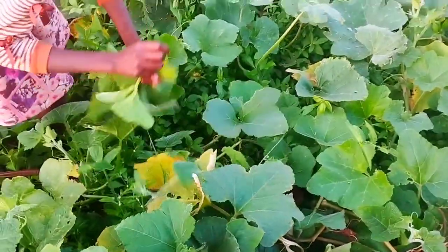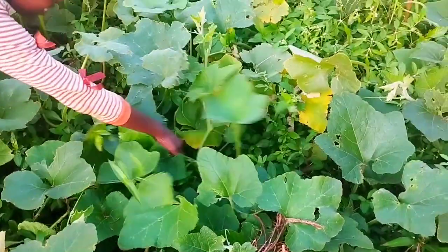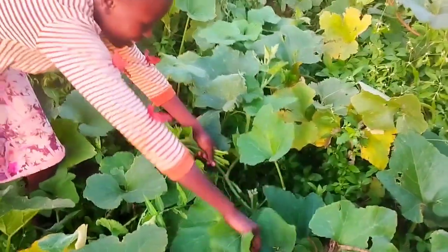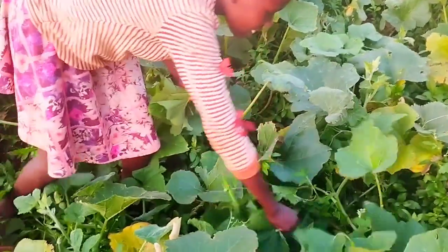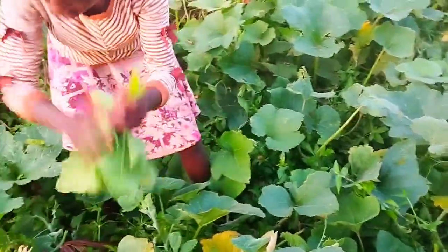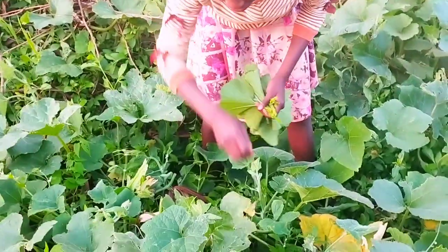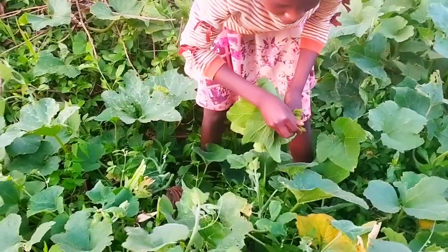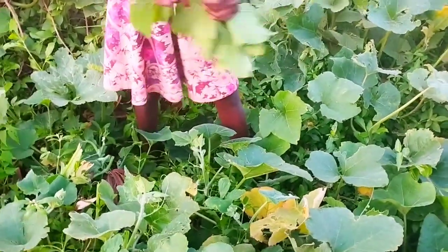And she's just picking the green ones because she's avoiding the yellow ones, because they are not that healthy, even in our own health. Even the processing time is going to take a lot of time. So just check out how she's doing the picking. She's pruning very well. Wow. Now just check it out.